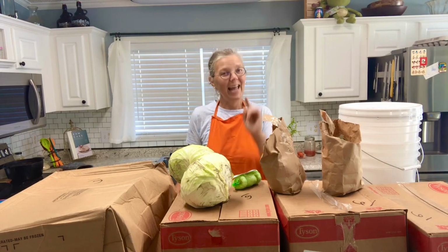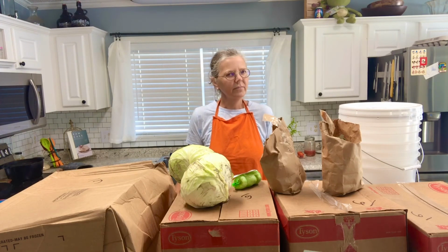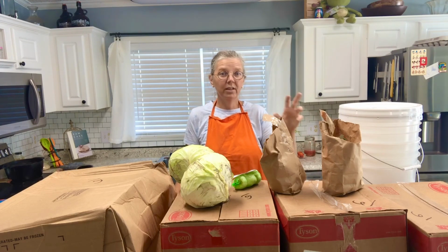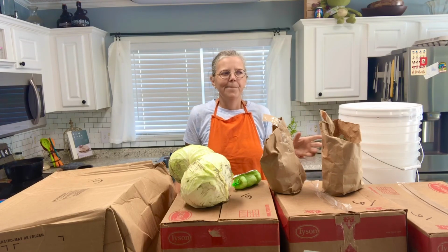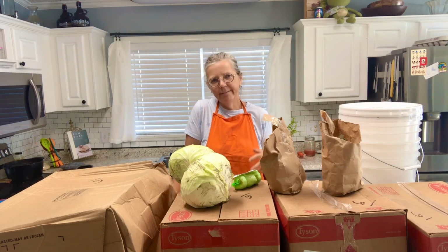But I am considering, the one thing we do like to store is pasta, and I like brown rice pasta, but I'm thinking at some point it might be fun to learn how to make my own pasta. Just saying, because if I use really good grain and make my pasta, maybe it won't be so bad. I don't know. We'll see.